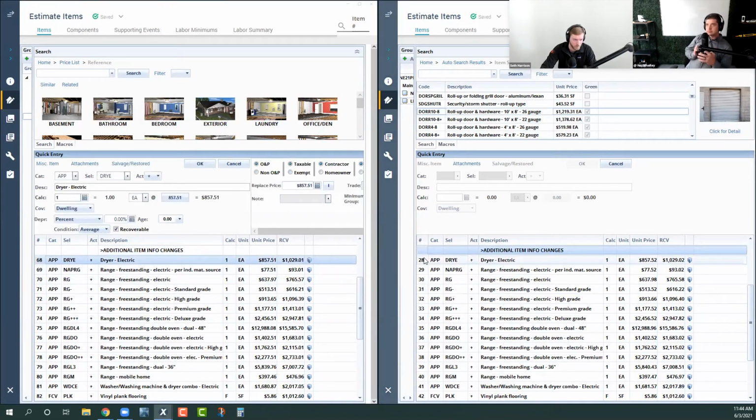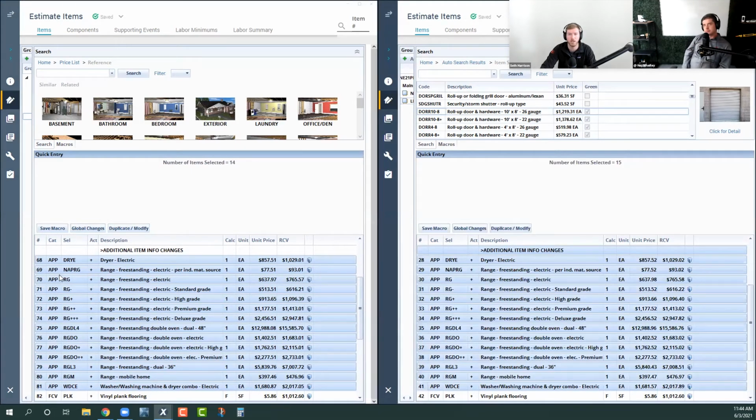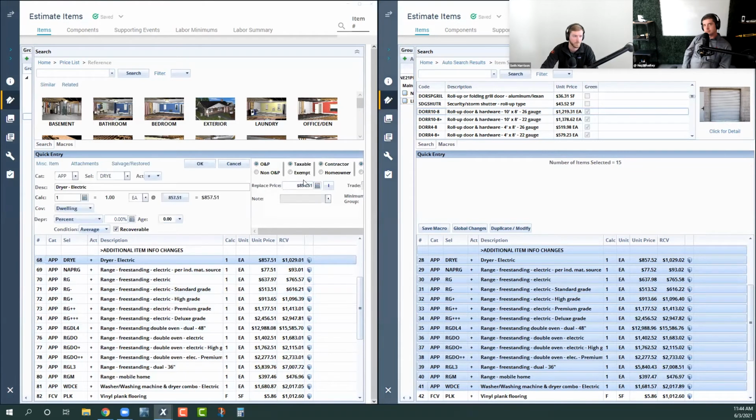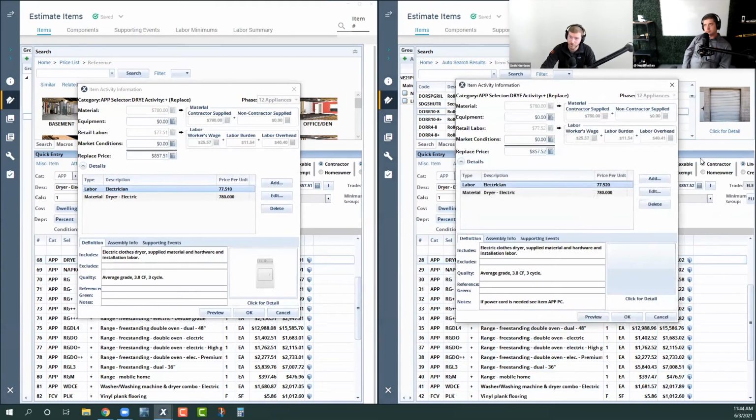And each one of these appliance line items, all the way down through range mobile home and the washer machine dryer combo, there was a change to the additional item information. Specifically, it's around one of the new line items that came out in June. That new appliance cord line item, right? The material component appliance cord is not included in this electric dryer line item. And what Xact has done here is added a note to the line item that says, if a power cord is needed, see item APPPC, appliance power cord.